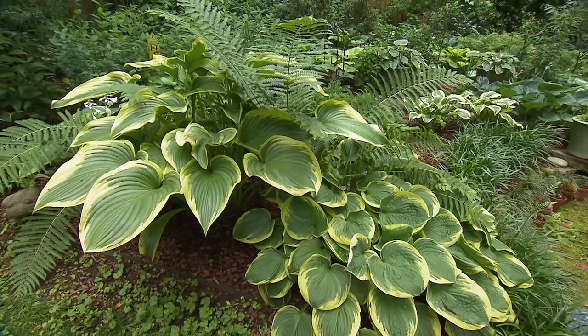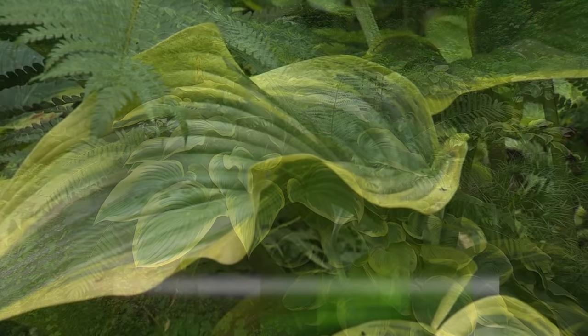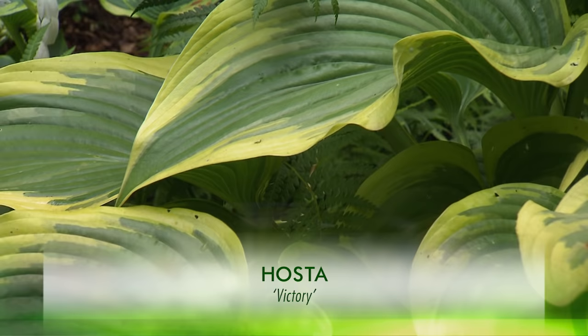Yes. But I think my favorite is Victory, and it's a pretty big one. This one over here is very impressive. Pretty big, and I don't want to talk about it too much because next year it could be little. Right. You never know. But as hostas go in the South, a lot of times we don't see really big hostas like we do up north. So Victory certainly is impressive.